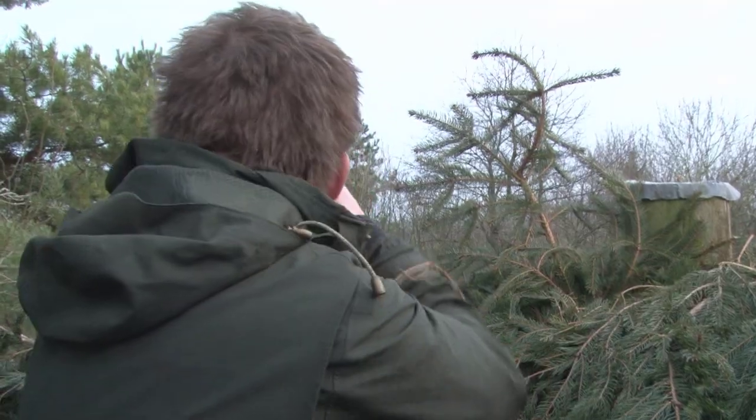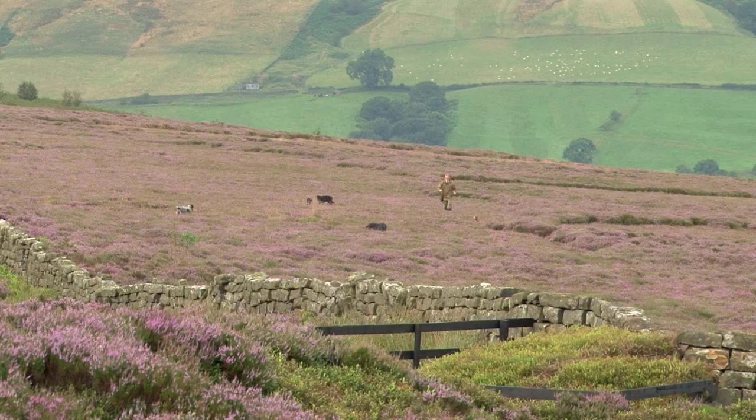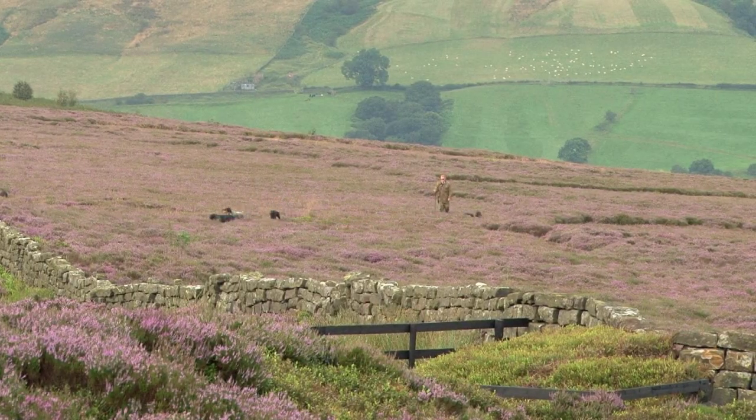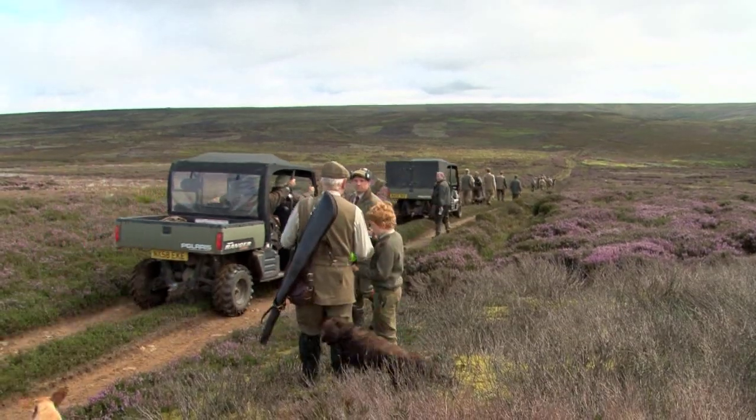Up the tower, and it's reflex shooting for Will and Harvey. They should be used to it, because when they're not selling guns in the gun room, they're managing the estates and moorland across William Powell's Sporting's portfolio, offering sport from grouse in Scotland to wild boar in Spain.